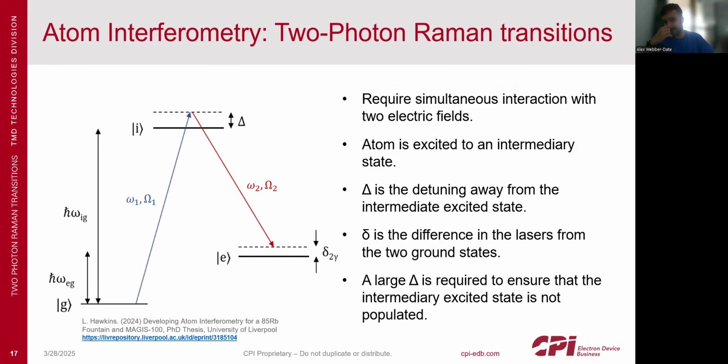I am aware you've already had a talk on atom interferometry, so I'll just fly through this. It requires a simultaneous interaction between two electric fields. You excite an atom into an intermediary state, and depending on your detuning, you can end up exciting into a higher order ground state through an intermediary excited state.